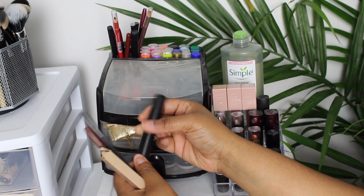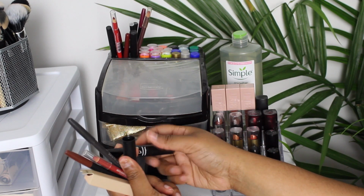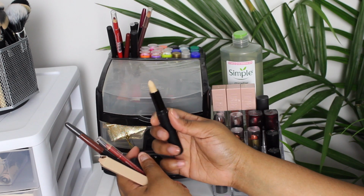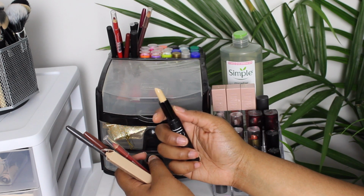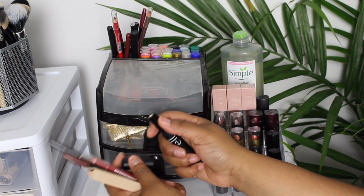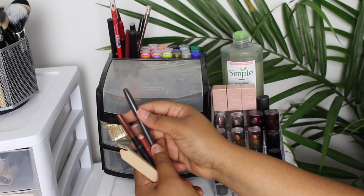Another e.l.f. lip product. One side is for moisturizing your lips, which feels so good and cooling. And the other side is for giving you a blank lip color. So it looks like a concealer on the lips, if you want to make the lipstick pop or show up.